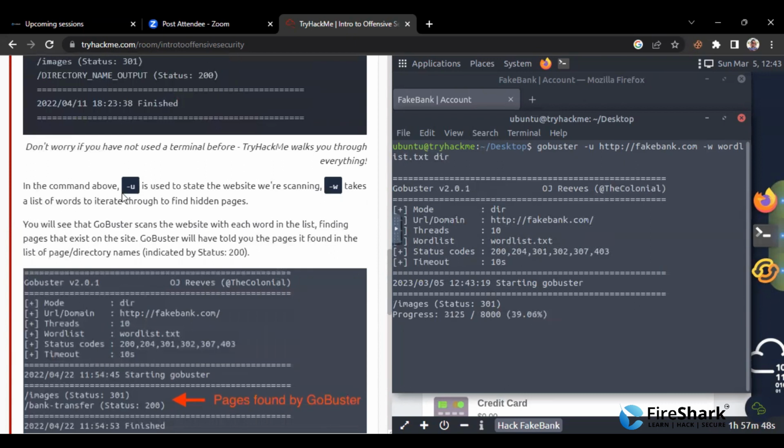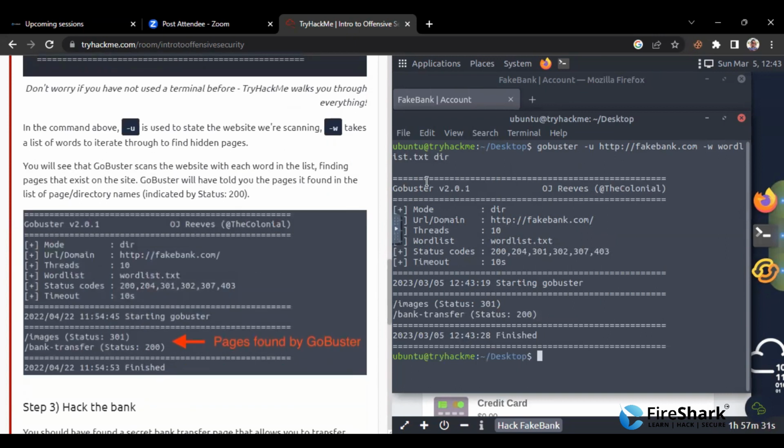So in the command above, -u is the URL of the website which we are hacking or scanning, and -w tells it the wordlist to iterate through to find hidden pages. You will see that GoBuster scans the website with each word in the list, finding pages that exist on this site. So GoBuster will have told you the pages it found in the website.